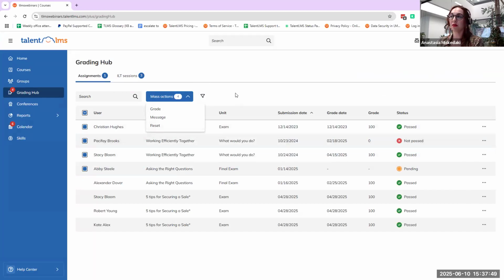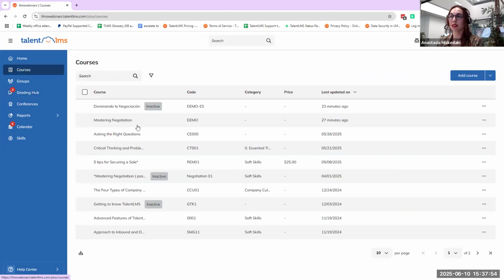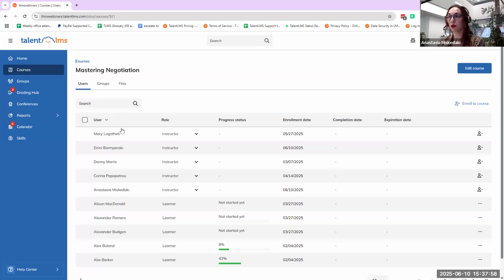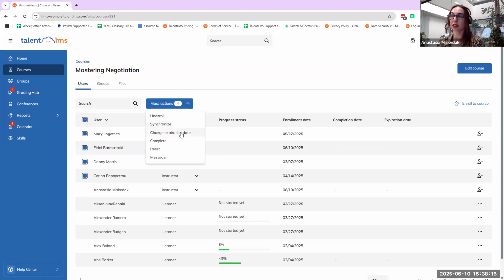And talking about mass actions buttons, you can also find a mass action inside the course. So here in the users list of your course, you can once again select your users. The mass action button will appear. And now you can unenroll massively the selected users, or synchronize their progress, or change the expiration date, complete, reset, or just send a message, something that was not possible in the legacy UI.